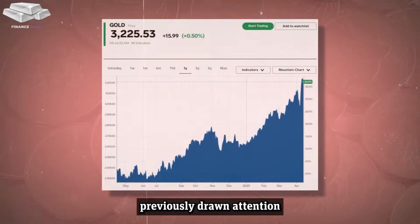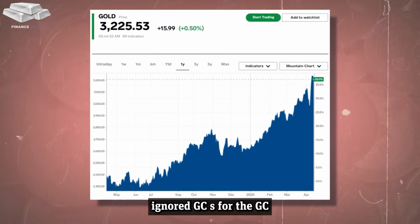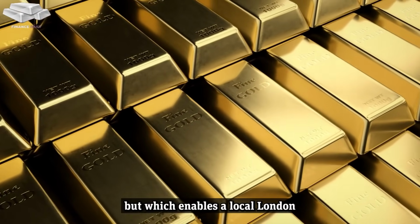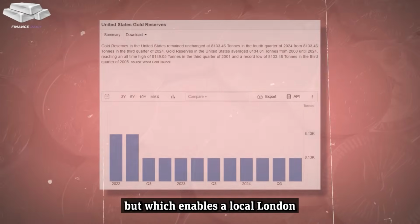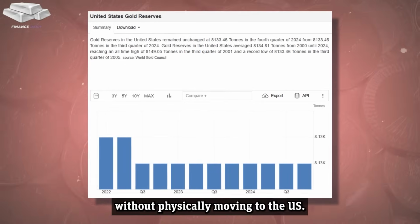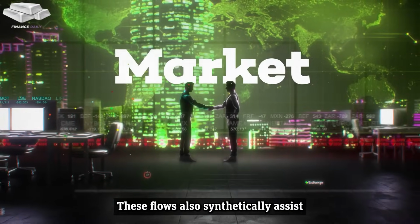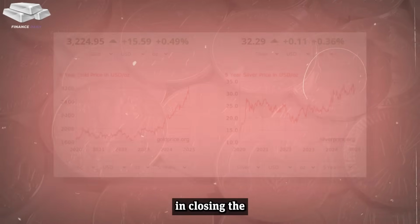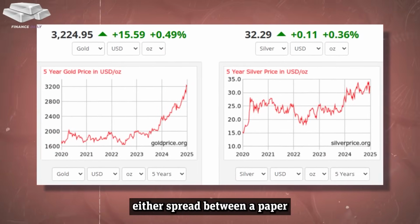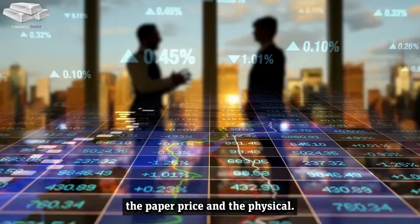Now, we've previously drawn attention to the largely ignored GC4 Enhanced Delivery Contract. We spent some time looking at it, which enables a local London 400-ounce bar to remain in the London vaults without physically moving to the US vaults, yet it's counted as there. Now, these flows also synthetically assist in closing the EFP spread, i.e. the spread between the paper price and the physical price.